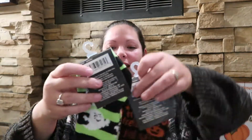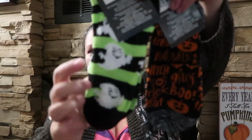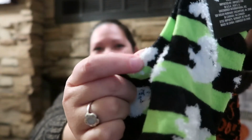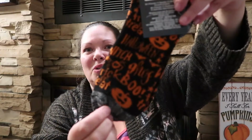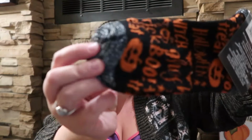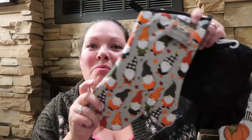I grabbed some socks. I am obsessed with Dollar Tree socks. So I grabbed the ghosts with the black and kind of lime green. The ghosts are like fuzzy. I think it's so fun. And then I grabbed these ones that just have repeating words all over them and the little pumpkin on them. And the toe and the heel are kind of glittery, silver and glittery. I love these.